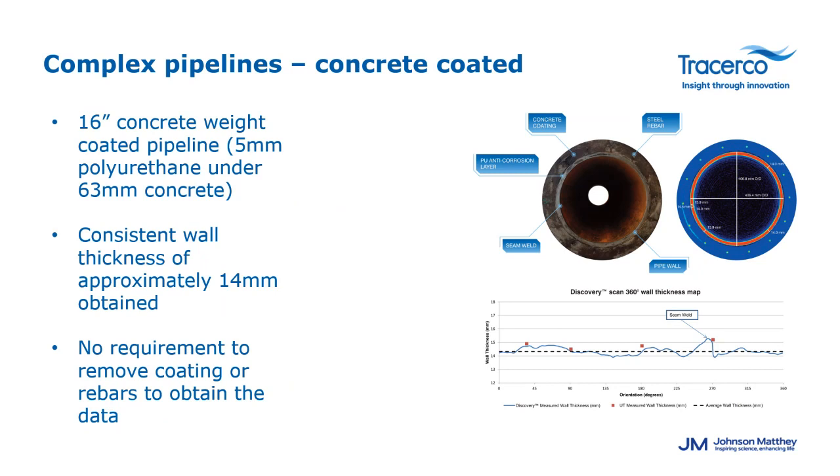The cross-section image on the left-hand side shows how the pipeline looks, and we can see that there's 63 mil of concrete coating followed by a 5 mil polyurethane anti-corrosion layer under this. Below that we can see the pipe wall itself. And then the cross-section on the right is the actual tomogram that we obtained with Discovery. You can see that once the density scale is added, the colours and the interpretation of the data become very intuitive, and it's easy to visualise what's going on. And in many cases you can actually see more detail in the tomogram than the images on the left.